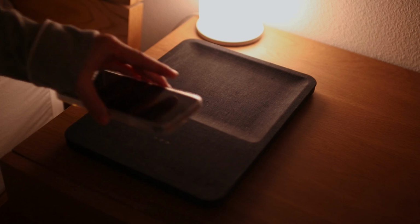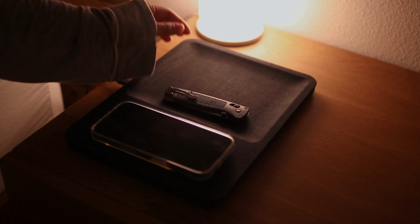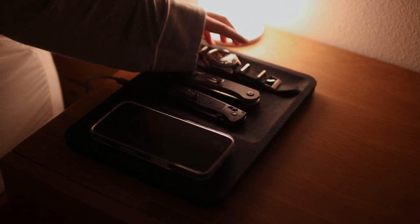And for my husband's bedside, he has the Catch 3, which is a larger wireless charging station. On one side, you can charge your phone and your AirPods, and on the other side is kind of like a catch-all tray where you can put all of your other little things. I got this for him because he always leaves out his everyday carry on the table, and I thought, you know what, if it's going to be left out, might as well be left out on this tray.